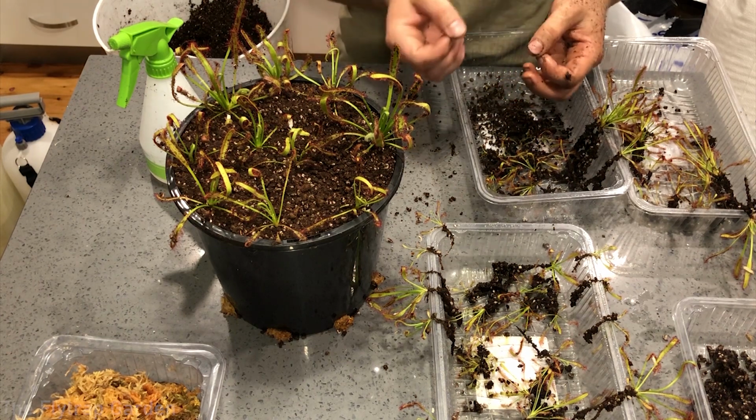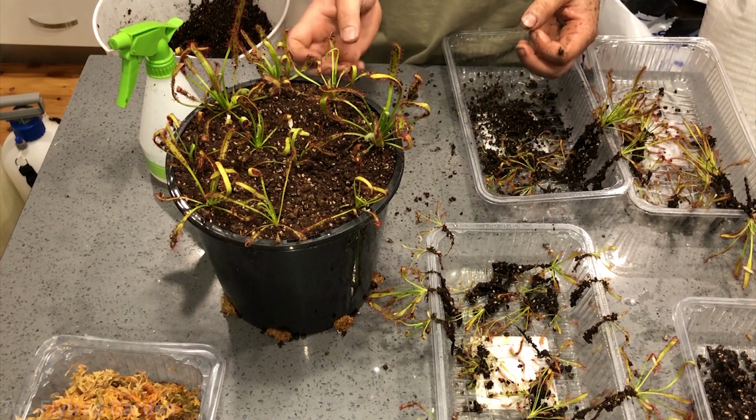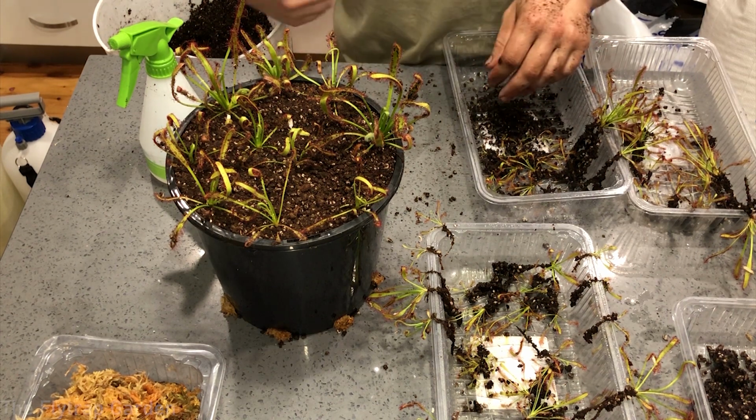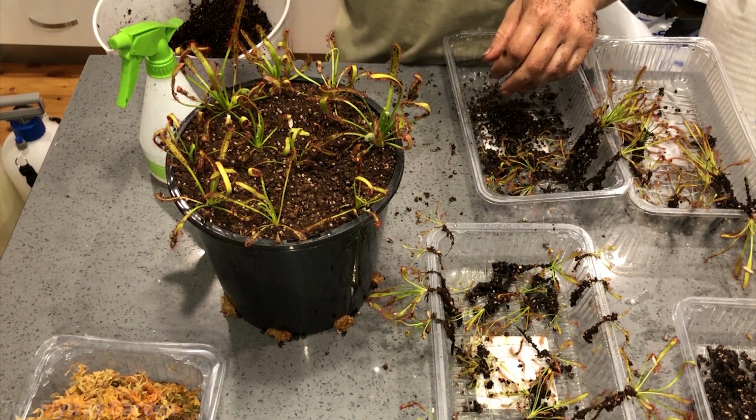So obviously that there's good contact with the soil to the roots, and that you can actually hydrate this media a little bit more. So I have my big pump bottle. What I will do is pump it up and I'll spray from above.